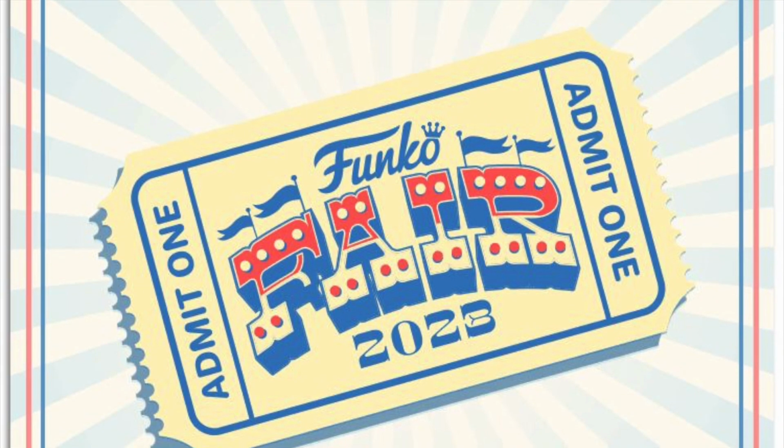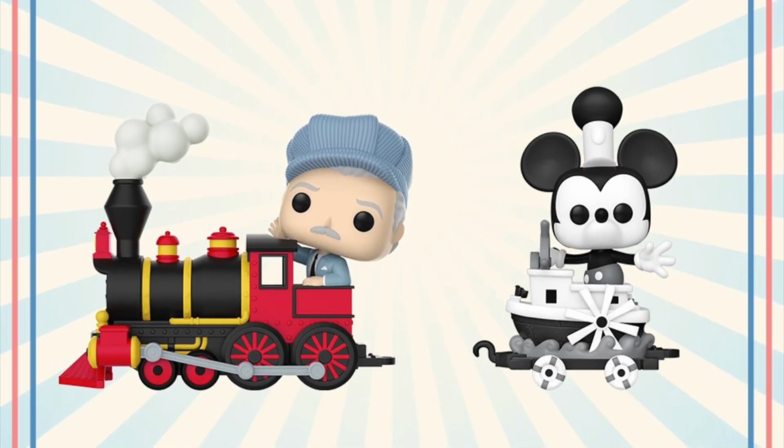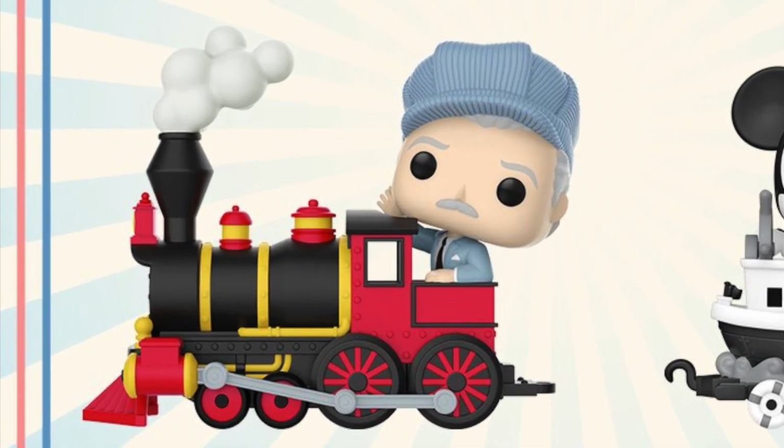During Funko Fair back in January of 2023, a new pop train set for the Disney 100 lineup was announced. One of those pops was of Walt Disney on an engine that starts the set, and many people instantly thought that Walt looked exactly like Tristan's grandpa.